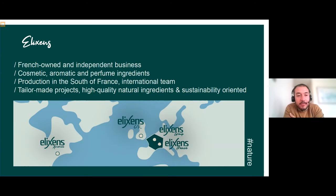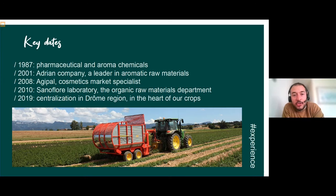A few key dates. We started back in 1987 as a distribution company for pharmaceutical and aroma chemicals, and then we moved to fragrances and flavors through the acquisition of a company called Adrian. They had a large expertise in extracts, mainly alcoholic extracts for fragrances and flavors.